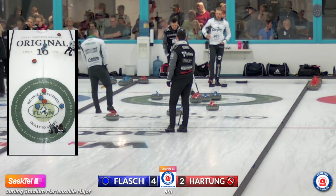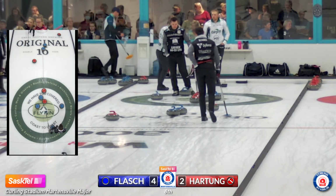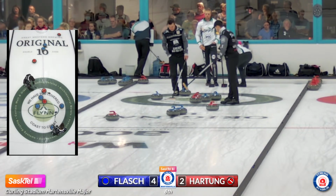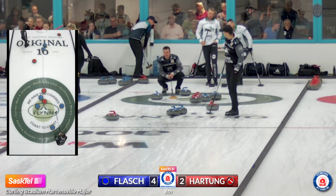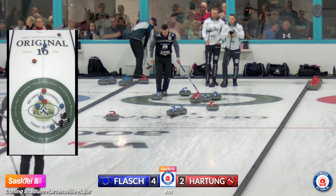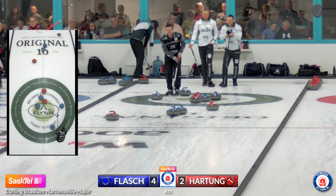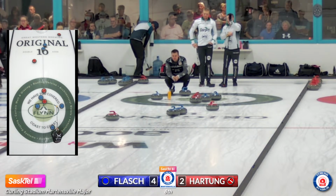Kody Hartung looking at that shot I was talking about coming off the blue at the side of the 8-foot in towards the button area. And you make that, gives you a pretty good chance to score. Your chance to get 2 is, it's still tough to find a shot to play for 2, but the 4-foot's getting pretty congested and there's not a lot of way in. You might have to make sure you can score first.